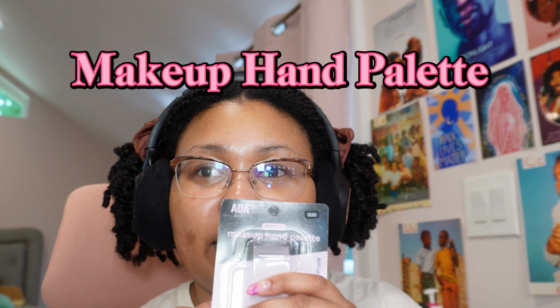This makeup hand palette. I'll just put foundation here and stipple it. Y'all get the point.